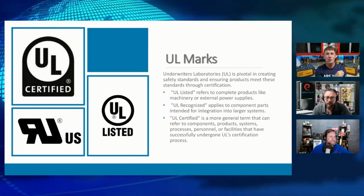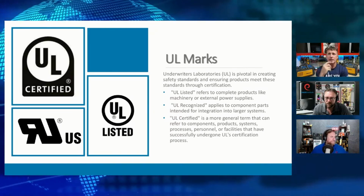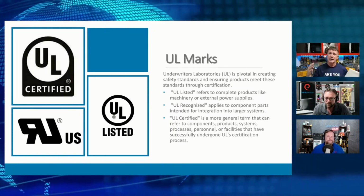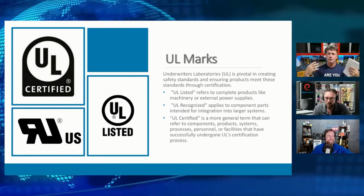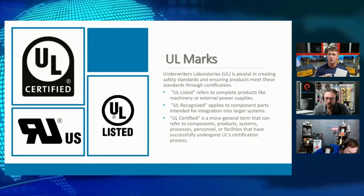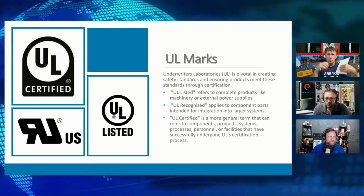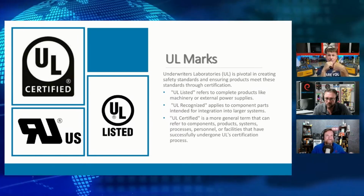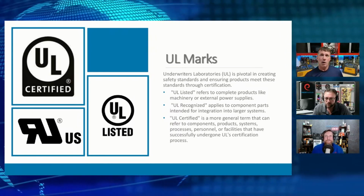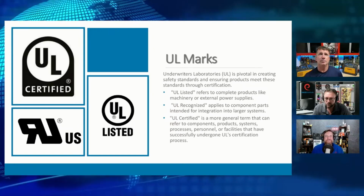And then we can also see the UL certified, right? So certified is actually a more general term. So it says right here that can refer to components, products, systems, processes, personnel, facilities. So it gets into a broad spectrum. So if I'm doing a UL certified procedure with certain equipment, that is a big thing all on its own. UL listed is a smaller thing, and UL recognized is an even smaller thing. So it really applies to what the part and what that system or what that procedure looks like. So there's a variety of different things that can be applied for.